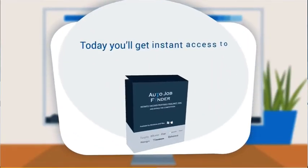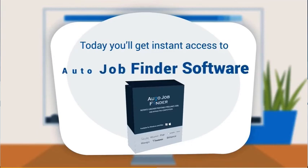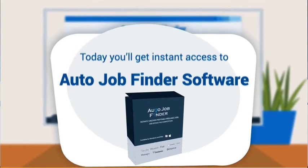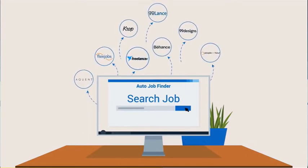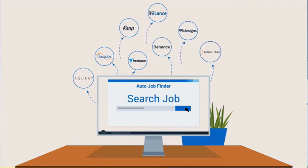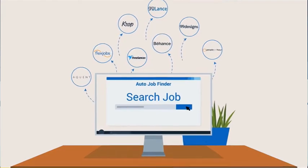Today you'll get instant access to Auto Job Finder software. Just enter a keyword to search for profitable jobs across multiple freelance websites instantly, including Freelancer, GoLance, 99 Designs, People Per Hour, Aquin, FlexJobs, Crop, and Behance, with more being added regularly.